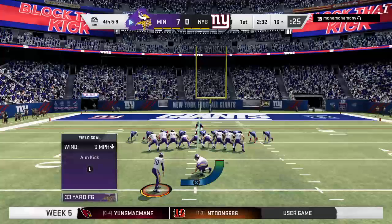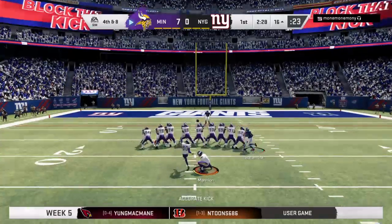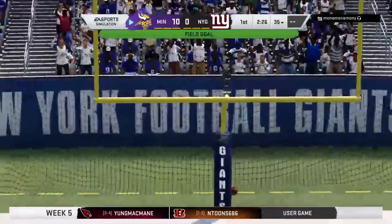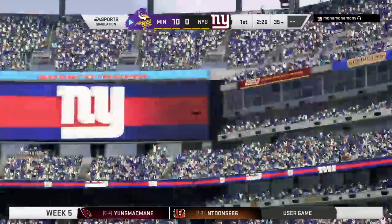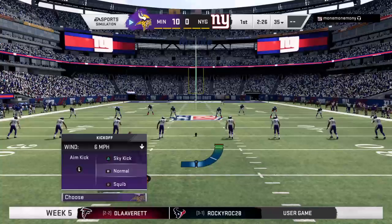So Cousins heads to the Vikings sideline, and on is Dan Bailey to try the field goal. A 33-yarder from the left hash. And Bailey able to knock it through. And the lead moves to 10-zip. So the drive stalls out inside the 15-yard line, but they do get 3.